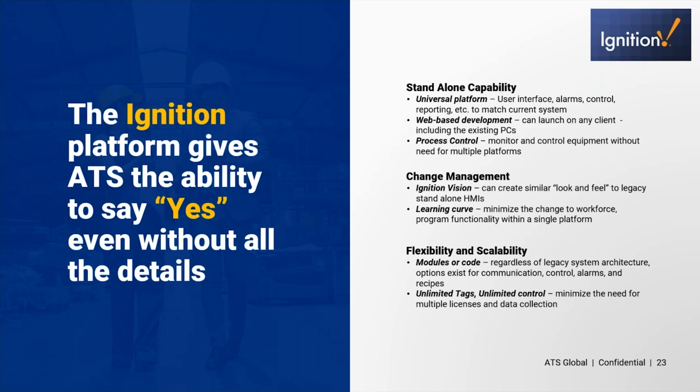We knew that the black box control probably wasn't going to be an issue because we were going to end up mostly rewriting what we needed to do, but we knew that from a recipe management standpoint or from any kind of database connectivity, we were going to be okay there. We also knew that using the platform, we were going to be able to monitor, control the equipment without the need for some of the other additional platforms that were already there.